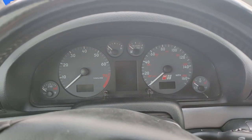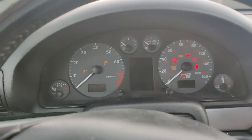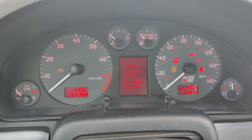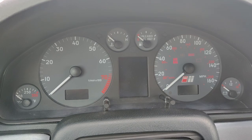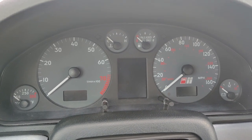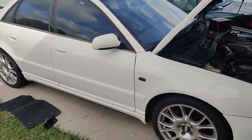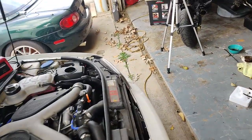Charging for about an hour now. We'll see if it's enough. I don't have very much fuel in here, so hopefully this thing cranks over. Nothing. All right, well, I didn't get it on video, but this thing has started.